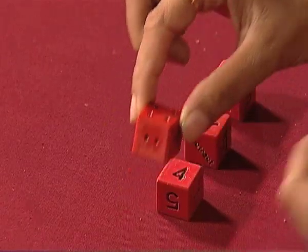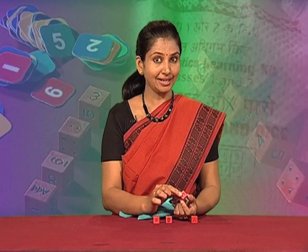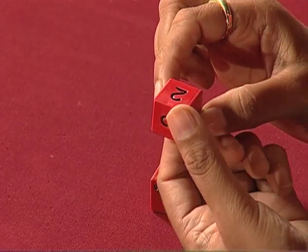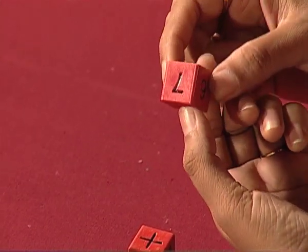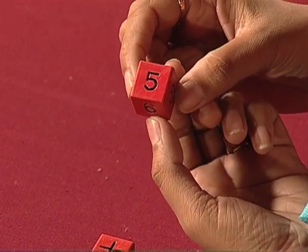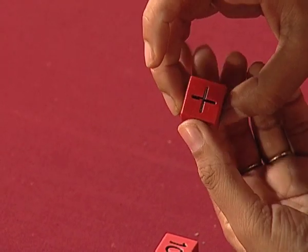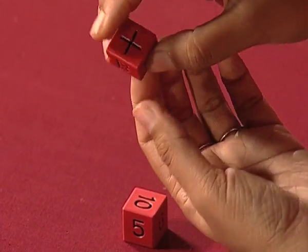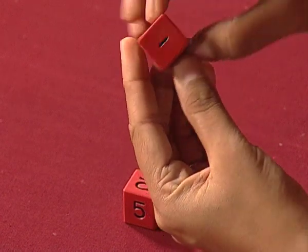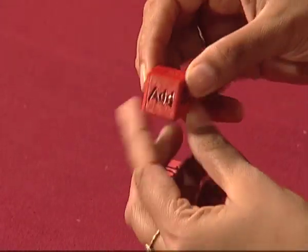One is a regular dot die. The other one is a die like this, which has 0 to 5 numerals written on it. And on the other one, numerals are written from 5 to 10. And on this fourth one, addition, subtraction, jama, ghata, plus, minus are written. So, we can call it an operation die.